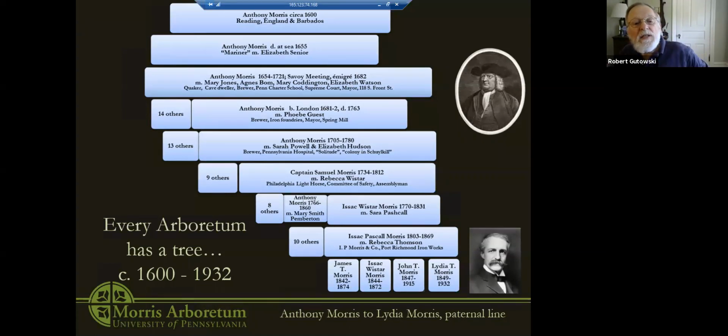He was on the Supreme Court. He was a mayor. He lived on Front Street. There's still a little plaque you can find on a parking garage where his house was on Front Street. So they were very active people, these earliest Morrises. I'll go through that. Let me get to that. I don't want to get too carried away.